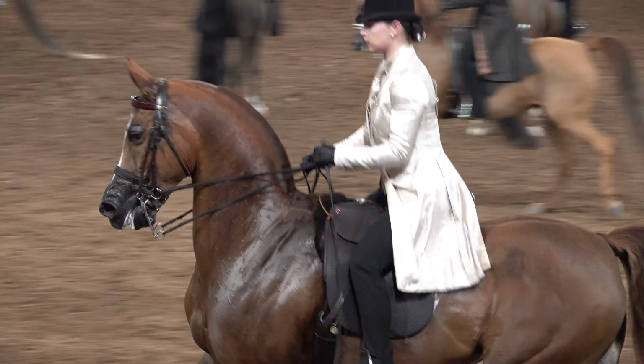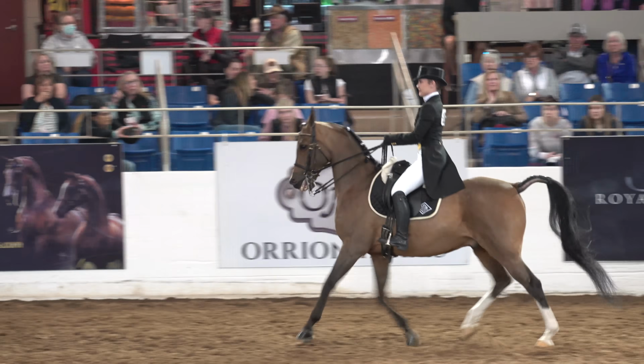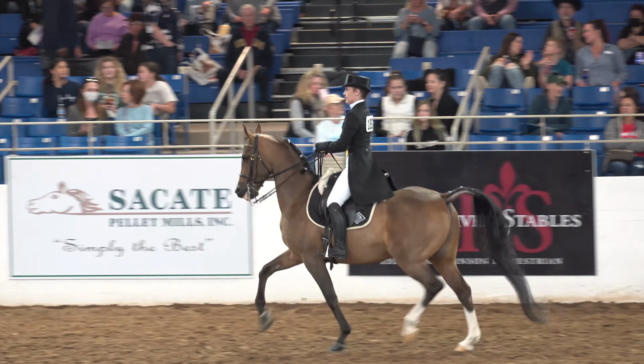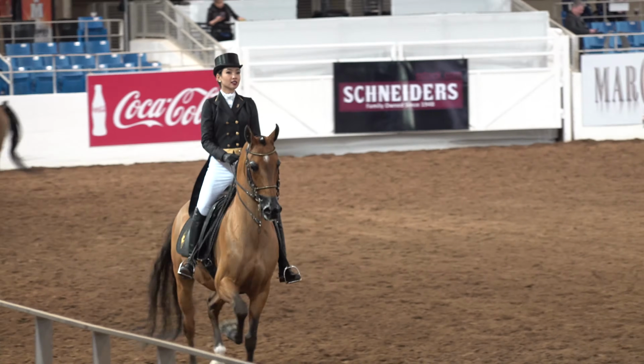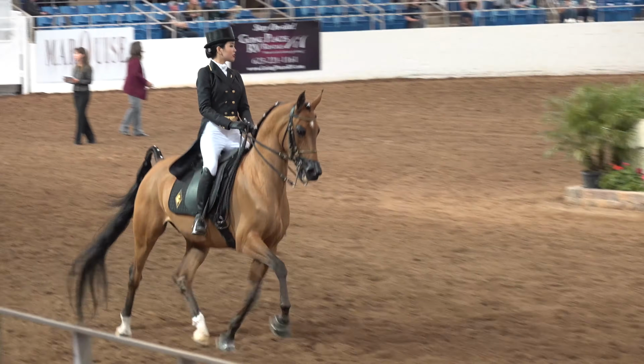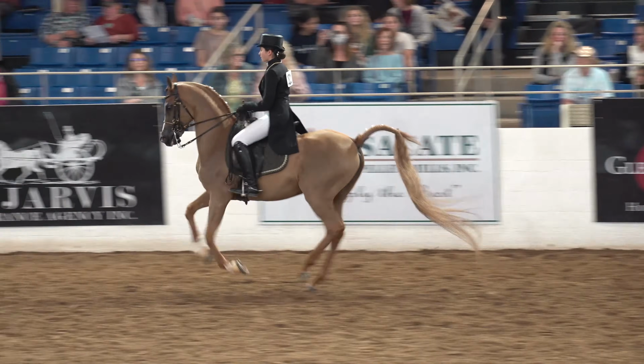By the way, if you're not familiar with what the diagonal is when the horses are trotting, that's when the outside front hoof is forward, the rider will be standing up in the stirrups. Similarly, at the canter, which you're seeing here, as the horses circle to the left, their inside front leg should be the last to hit the ground on each stride.